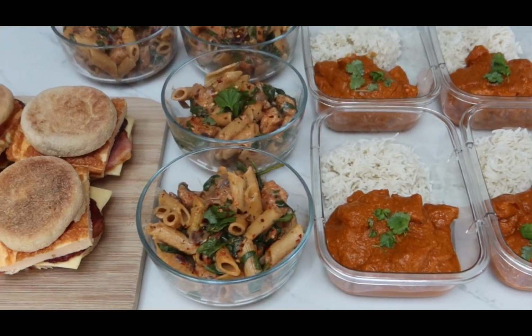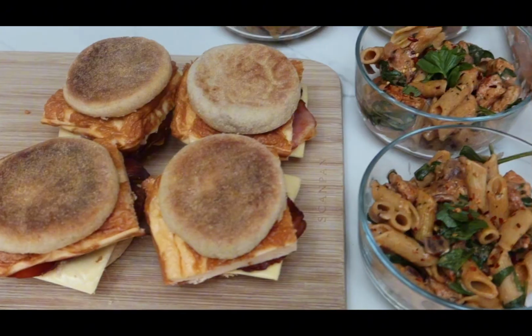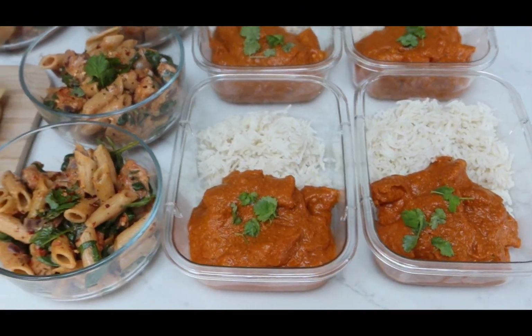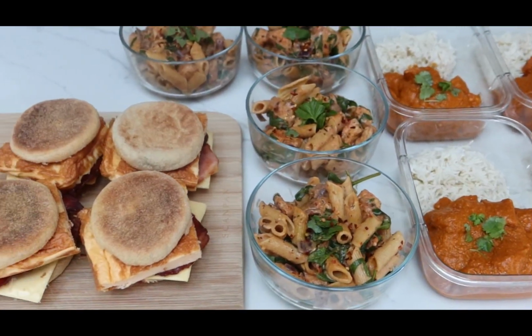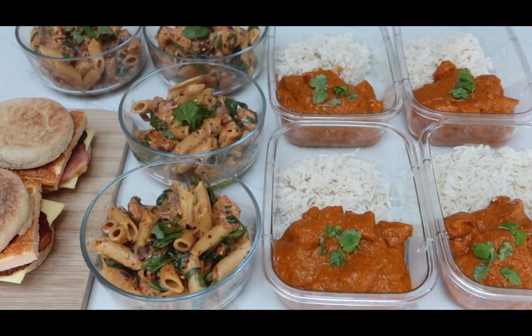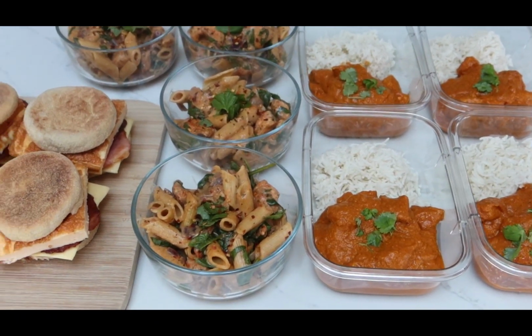Guys, I cannot tell you how excited I am for this meal prep. Bacon and Egg McMuffins, Marry Me chicken pasta, and butter chicken curry. So freaking good. These are all high protein, macro friendly meals that you can eat and enjoy while trying to hit your health and fitness goals. So I'll leave all the recipes in the caption below.